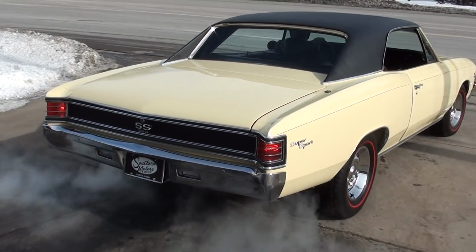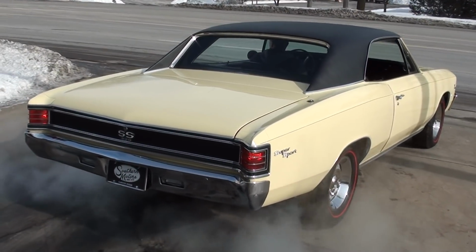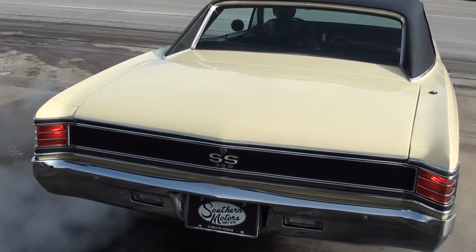You want a nice 67 SS, guys, that car is going to be tough to beat right there.